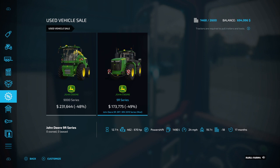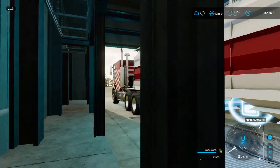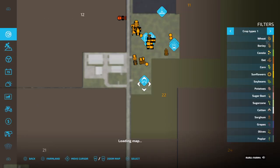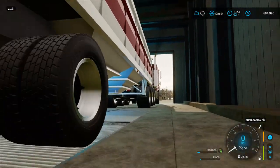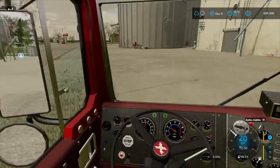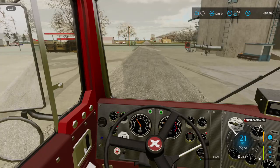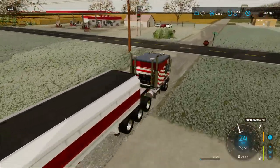There's a 9R. If you want to, I don't think we need a 9R. What is it going to do? Maybe delete. Yeah, I think we're good. I think we're going to buy it, but next episode. So then we have a 9R and 9RT. But what is it going to be used for?